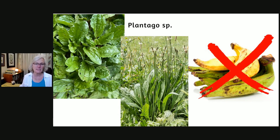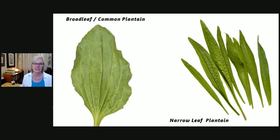So there's two main types in the temperate parts of North America. This one on the left is the Plantago major, which is the common plantain, and the narrow-leaf plantain is the other one here. And you can see the difference here. One of the things that's unique about identifying this is these parallel veins in the leaves, and they're very fibrous and tough, which is one of the main reasons why they can grow in these heavy traffic areas.